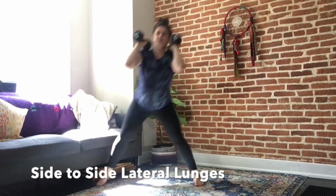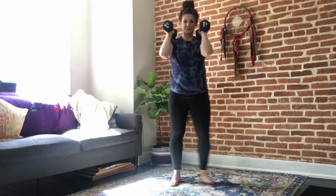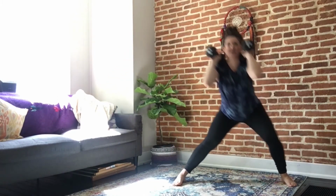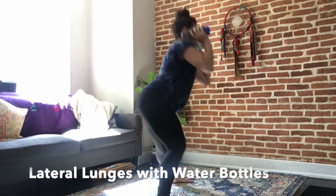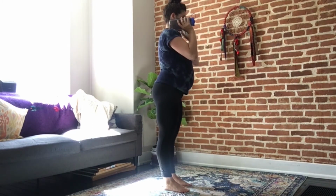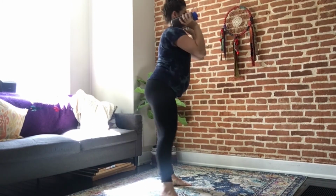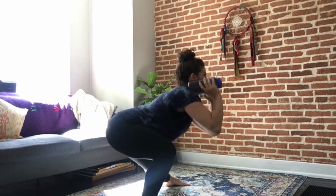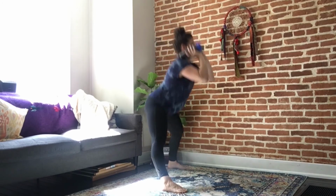Here we have a side-to-side lateral lunge. This can be done weighted like I'm doing here, or with no weights at all. That's perfectly fine. This movement is more of a hinge than a squat, so you want to be focusing on pushing your hips back behind you like you can see here. So my shins are staying pretty vertical. I'm pushing my glutes back and maintaining a nice flat, tall back position.